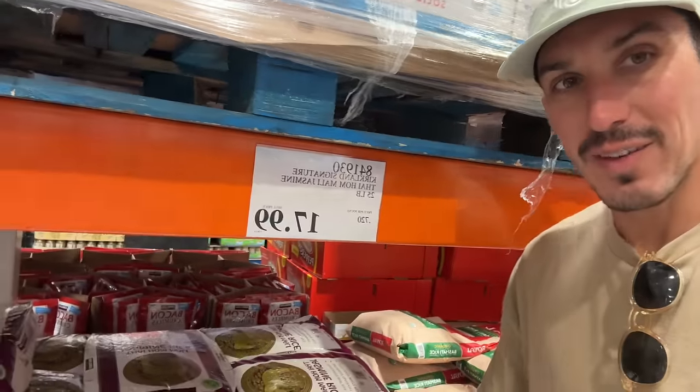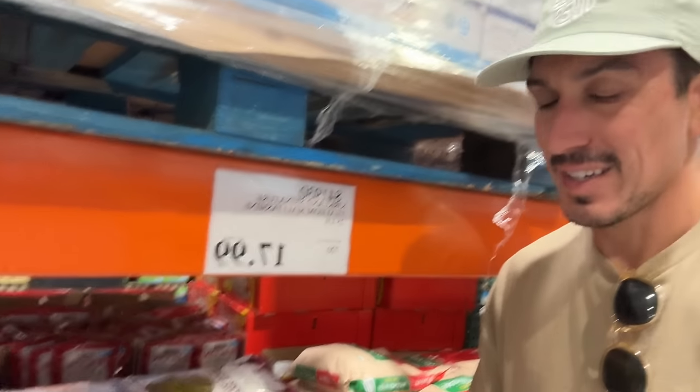People are always asking, how do I eat vegan on a budget? Yeah. So here we go. 25-pound bag of rice for $18. That would no joke last you like 6 months to a year. It's cheap to eat this way, guys.